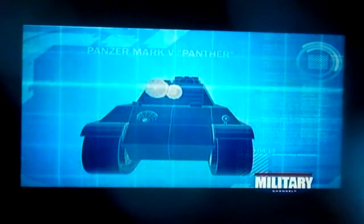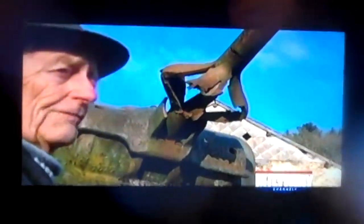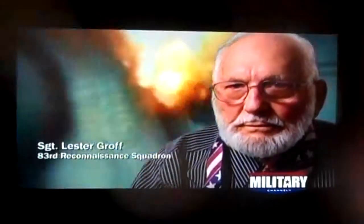The Panther's main gun has a long 18-foot barrel, enabling it to penetrate Sherman armor at ranges of up to 6,500 feet. And this was how the tank got destroyed. It was burning inside, and then we proceeded with our advance. When they throw that shell in there, that catches fire. Burns right up. And of course, everything that's in it, it hits the ammunition and everything. That's all fuel for the fire.